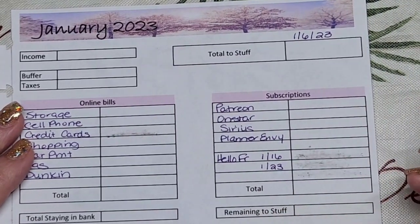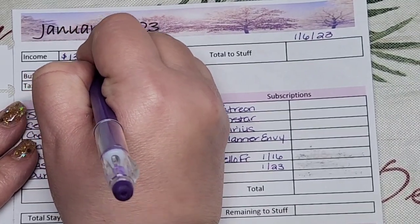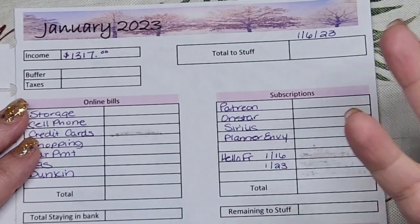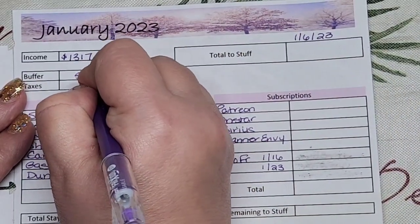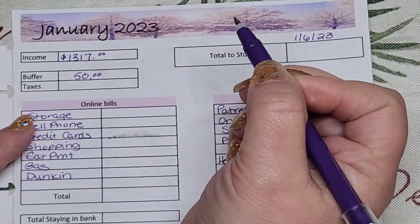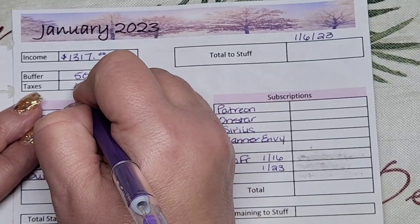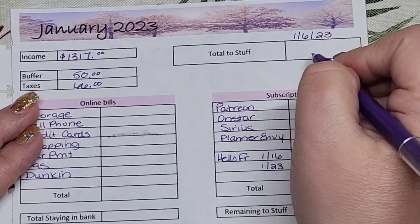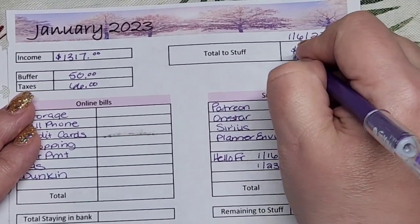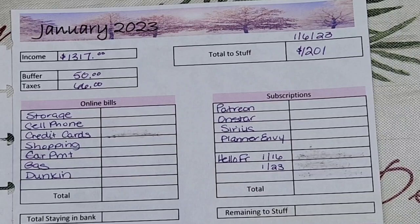So for my first January check, my income is going to be $1,317. It's also 87 cents, but I'm just going to round it to the $1,317. I'm going to put $50 into my buffer, and I take 5% for taxes, so that's going to be $66. That's going to leave me with a remaining amount of $1,201 to stuff. Let me just double check my math. Yep, $1,201.